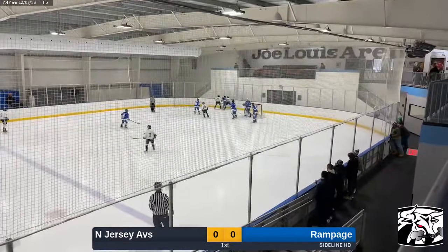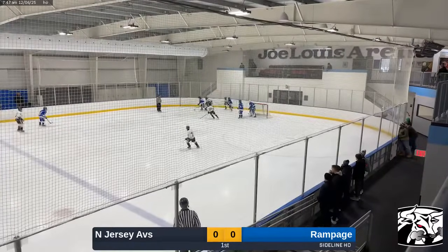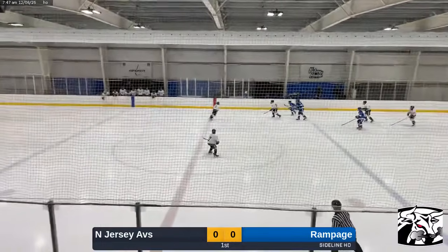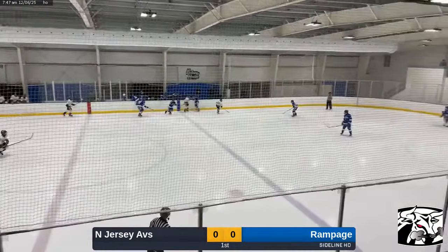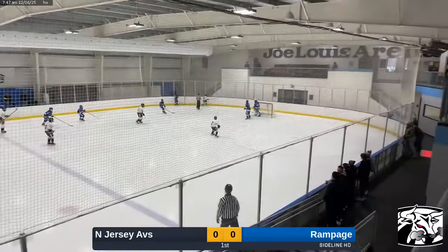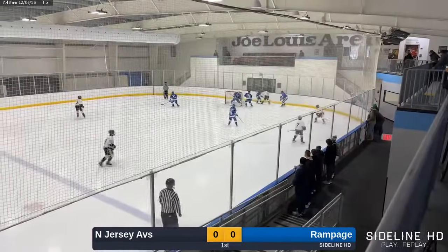Sherman takes his kid into the corner, battles another kid as well. Nice job on the boards there. Nice move with his knees. Haas gets it up. Jacob finally gets it out. Avs try to get it back in. Dangerous change, lots of bodies around in front of the Rampage bench. Goes behind the net. Cristiano's going to step and leave it back there.